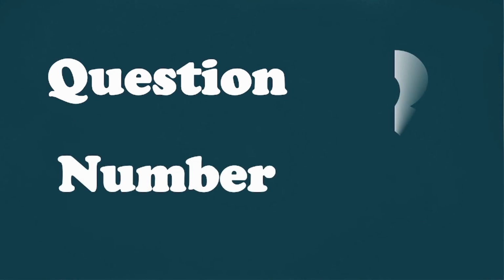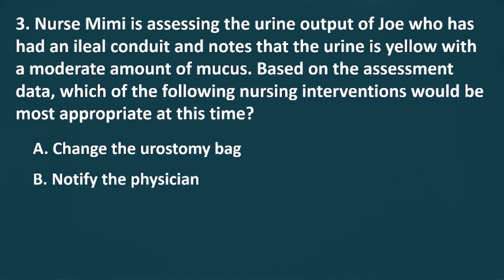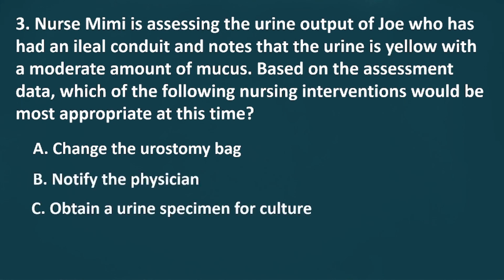Question number 3. Nurse Mimi is assessing the urine output of Joe, who has had an ileal conduit, and notes that the urine is yellow with a moderate amount of mucus. Based on the assessment data, which of the following nursing interventions would be most appropriate at this time? A. Change the urostomy bag. B. Notify the physician. C. Obtain a urine specimen for culture. D. Encourage a high fluid intake.